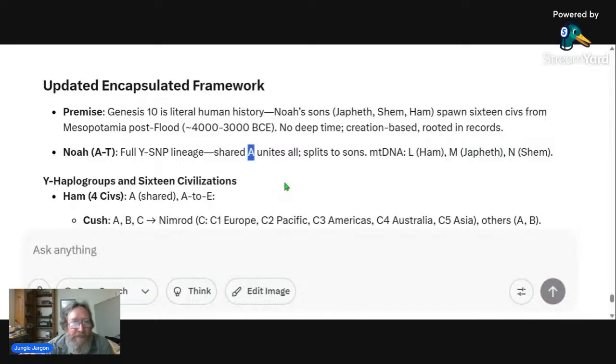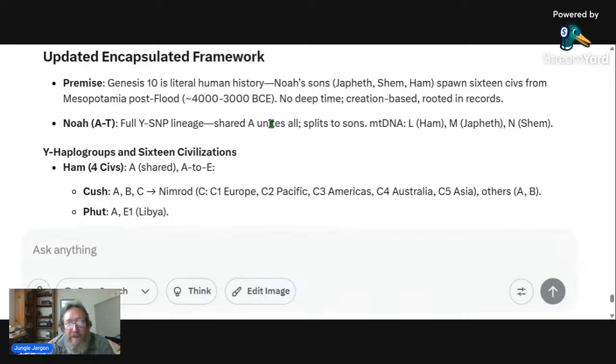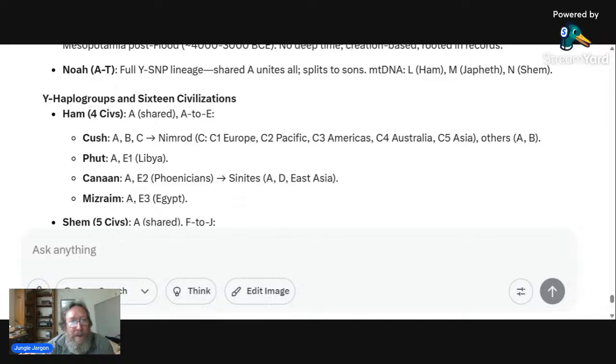So that right there disproves the out of Africa, because it cannot possibly be one producing the other, because according to this, the L produces the M, which produces the N, but in the Y chromosome, it's swapped. The Hamitic line supposedly, or the African line supposedly, produces the Semitic line and then the Eurasian line. So that right there in itself disproves and debunks the out of Africa. But we're going to look at the A through T haplogroup lineages and some of the mitochondrial as well.